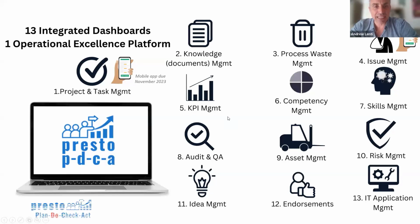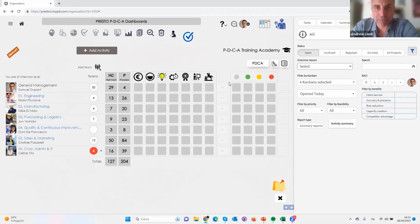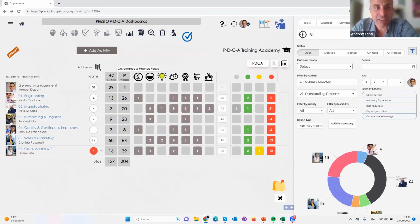And if we take a look at the actual dashboard itself, I jump over here. Right now we're looking at project management, mostly on this dashboard where we have our projects grouped by project type. Right now I have a filter on saying show all the projects open today, and you can see there are none. But if I undo that filter, you can see there are all projects. We have governance and finance projects, environmental and community focused projects, growth and innovation projects, productivity projects, quality projects, people-focused projects, and risk and safety projects.